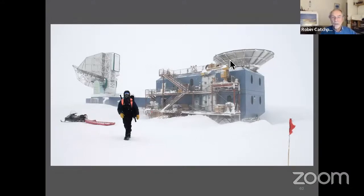BICEP here was used for mapping the cosmic radiation background and came up with the false discovery of possible polarization that was thought to arise from gravitational waves in the early universe, but turned out to be dust in our own atmosphere.